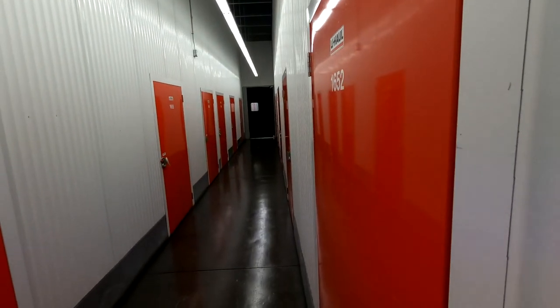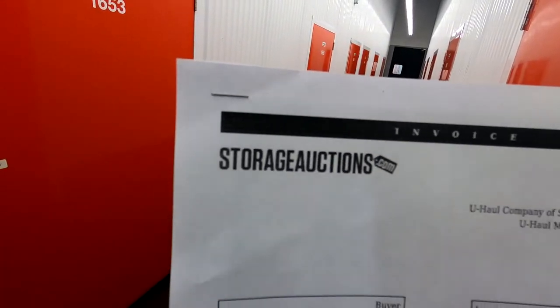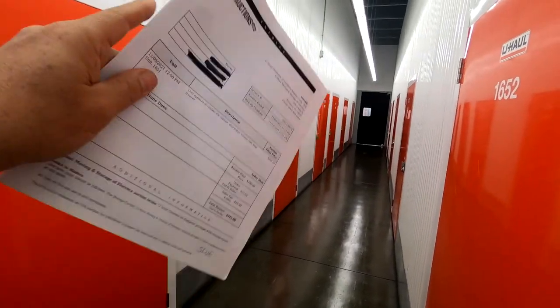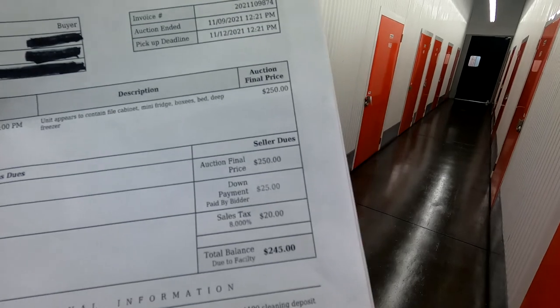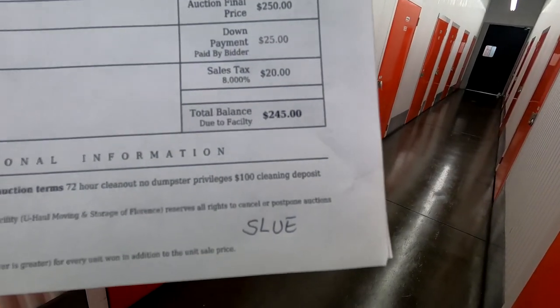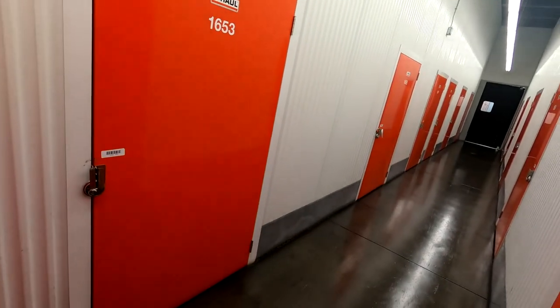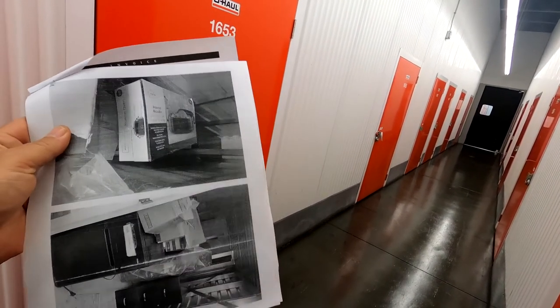All right, we have made it to our location. We won this one on storageauctions.com. This is at a U-Haul facility, as you can tell by the white walls and the orange doors that say U-Haul on them. And we won this one for $250 out the door after all applicable fees, $245. Yes, that's what it is. We got bid up on it, but we'll see.